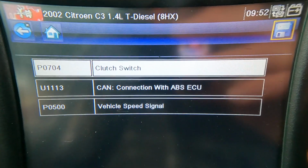Okay, so the engine doesn't know what speed the vehicle's going. The power steering doesn't know what speed the vehicle's going, because it's obviously running through the ABS system, isn't it, through the wheel speed sensors. And I've only just put another one in. It was operating fine. So I'm going to have to get the Snap-on gear out on this one.